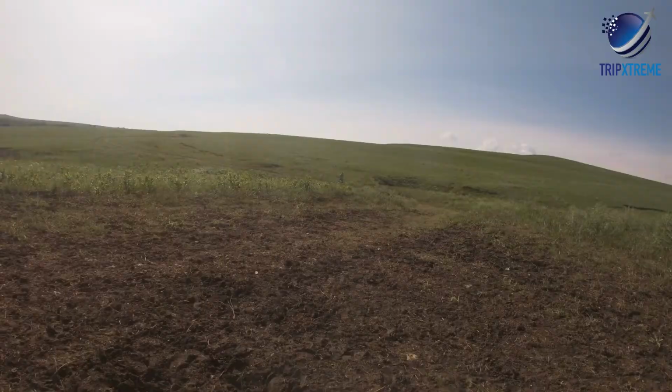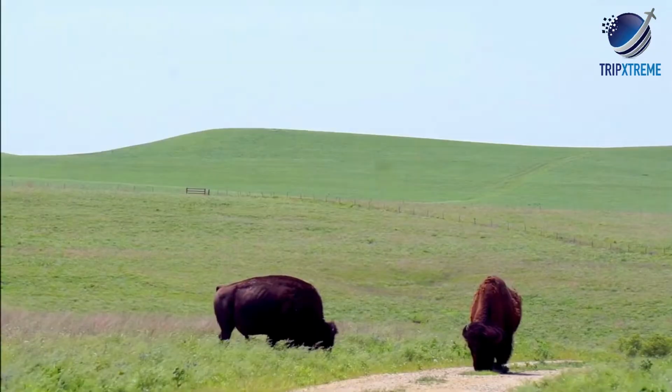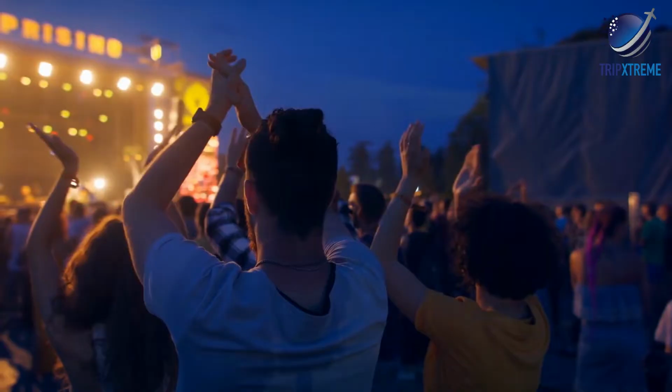One of the most special ways to experience the Tallgrass Prairie and its ties to America's heartland is during one of the special events that are scheduled throughout the year. One of the most popular is an open-air symphony concert. Nice!